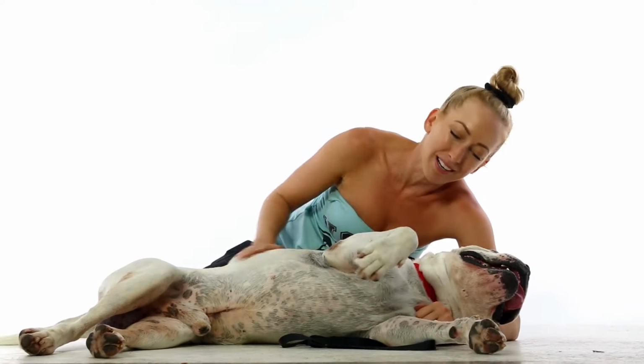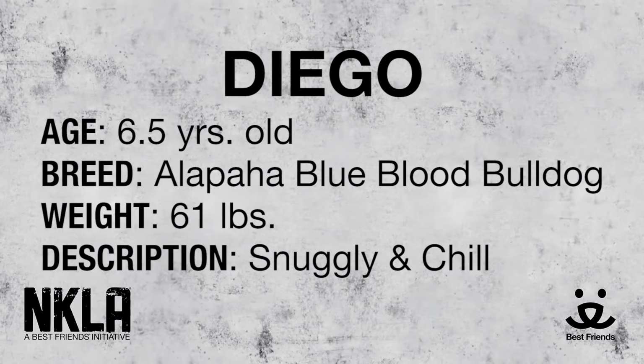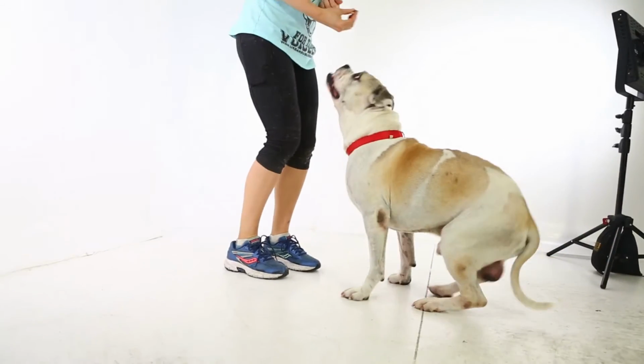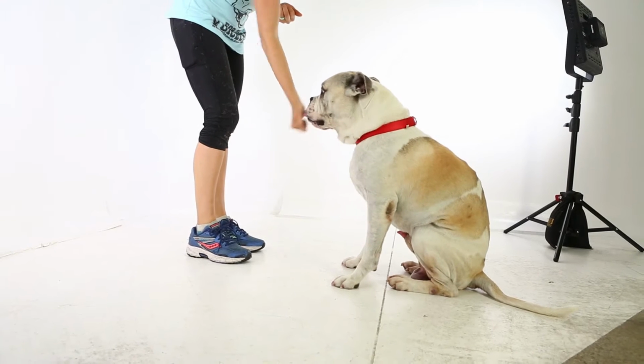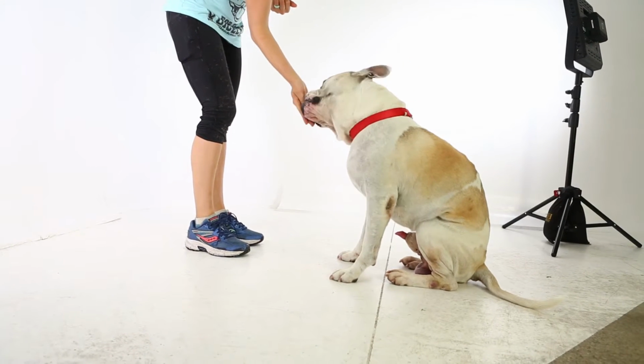He's so great. He's got a really nice chill temperament, super easygoing, really, really friendly and affectionate. He loves to give kisses. The rescue said that he's already potty trained also, and we had him doing a ton of commands, so he's super duper smart. He already knows sit, and he knows shake, and he knows down, very food motivated, really seems to like going through the commands and stuff with you.